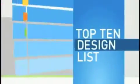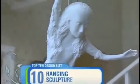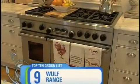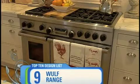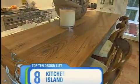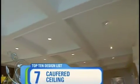Now let's take a look at our top 10 design elements. Number 10, the hanging sculpture Alice who floats over the dining room table. Number 9, the Wolf range Betsy loves to cook on. Number 8, the chestnut wood covered kitchen island. Number 7, the new coffered ceilings full of rich detail.